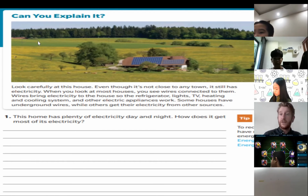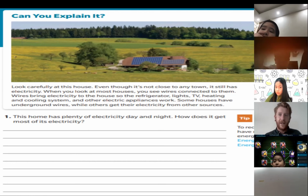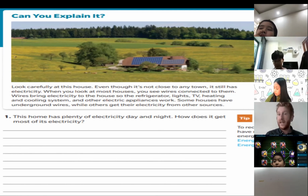Okay, exactly. So you can look at the picture and say, well, looking at the picture, I can see that it has really, really big solar panels. Those solar panels are huge. They cover pretty much the whole roof. You can say it's getting lots of electricity because it's got really big solar panels on the roof to absorb as much sunlight as possible. And during the day, it is storing the electricity for the night.